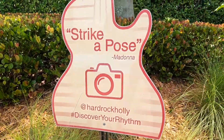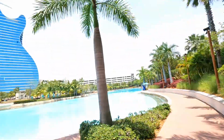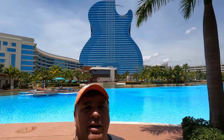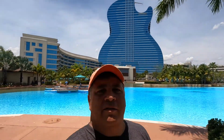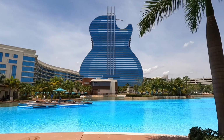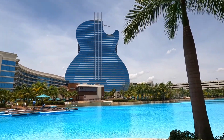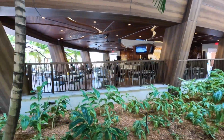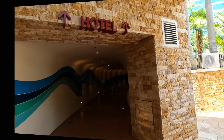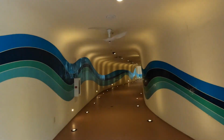Cool. Alright, we got to the spot where it's strike a pose. So I'm gonna turn it around, let's see what we get. Oh yeah. You see the guitar behind me there. Very cool. There's one big building. Nice little place to eat. Beach Club Bar and Grill. I'm taking a break. Alright, we're heading back into the hotel now. So we'll check out another pool on the other side.